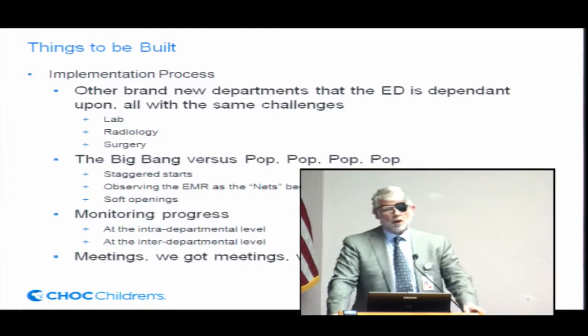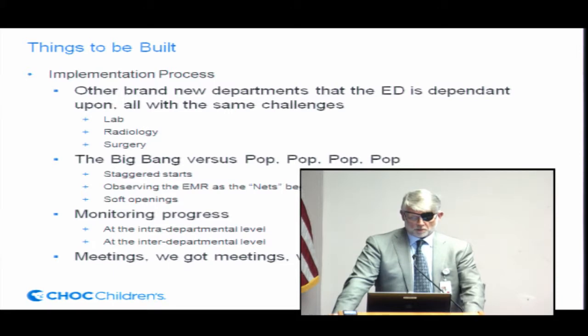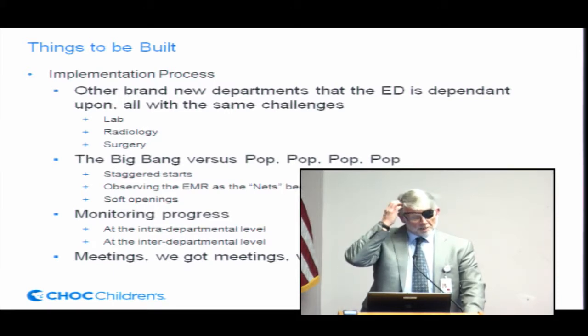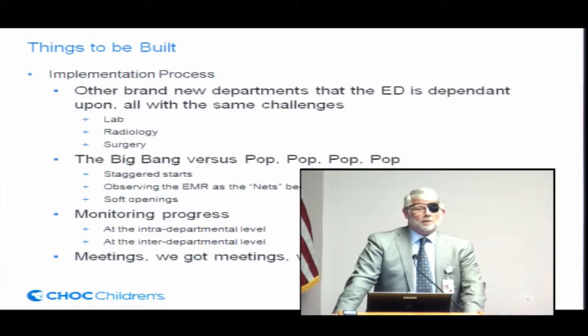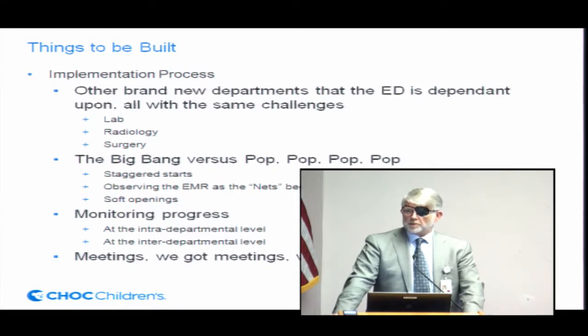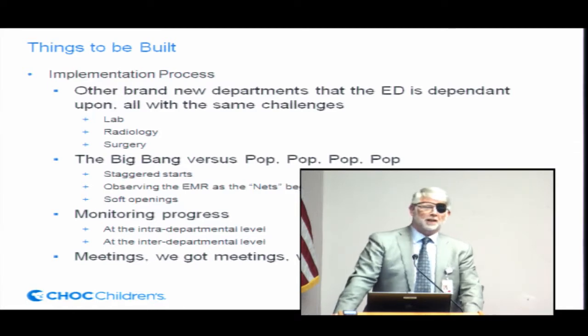We're monitoring the progress of not only the department, but how we're interfacing with the other departments, and that's real important. And as Melanie mentioned, meetings, we got lots and lots of meetings. And meetings are important, and you can get a lot done there, and you can make decisions and walk away with something done. However, you do need to leave a little room to get it done after you leave the meeting, rather than getting to the next meeting.